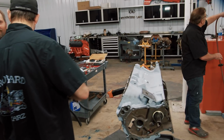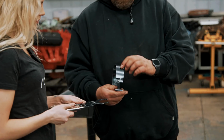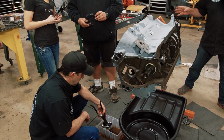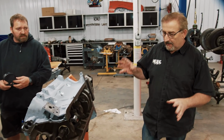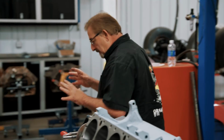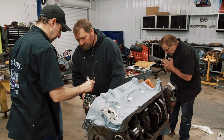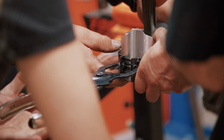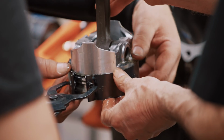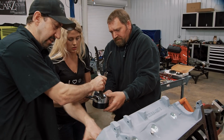You can do this part. Okay, cool. I'm going to dunk them here, and then we'll put the thing on afterwards. Then you put this on, and it says bottom, so that goes towards the engine. Squeeze it tight. Hang on. See, those springs pushing back out is what creates your compression inside of that cylinder.